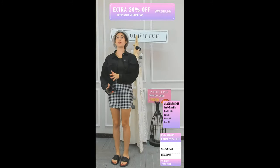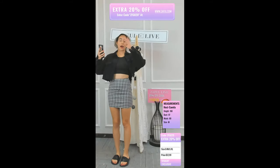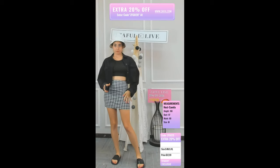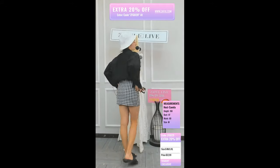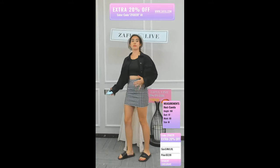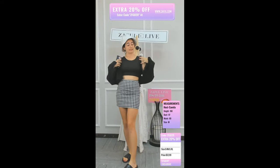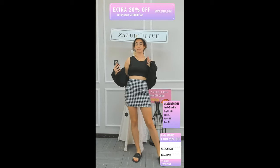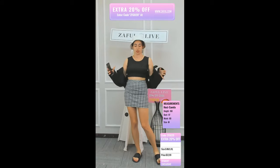Okay, listen, because you are not gonna believe the price for this, so stay tuned. So I'm wearing the two-piece set, that is this skirt that, as you can see, is black and white, and tight. This is a medium size. I'm wearing finally a medium size. As I mentioned, it is a two-piece set. It comes with the skirt and the top. It's called the check sleeveless crop two-piece suit. So this is a set.